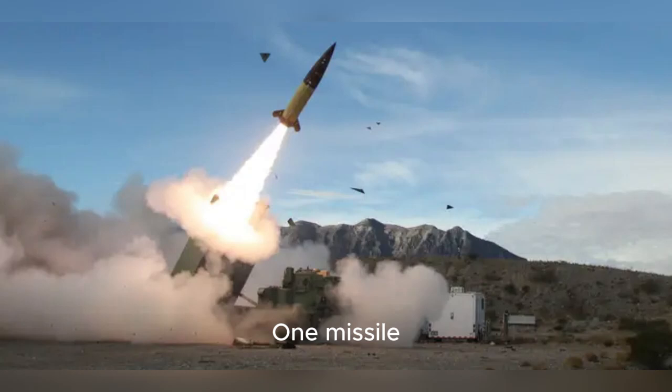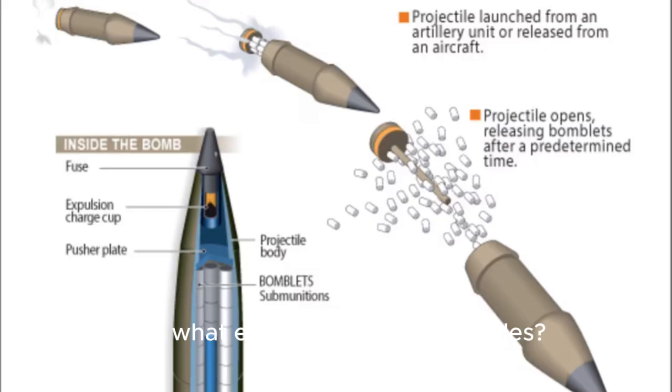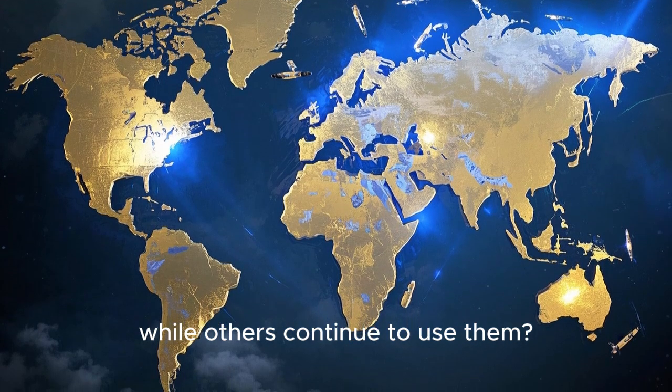1 missile. 100 explosions. Cluster bombs don't just destroy, they dominate battlefields. But what exactly are cluster missiles? Why do some countries ban them, while others continue to use them?